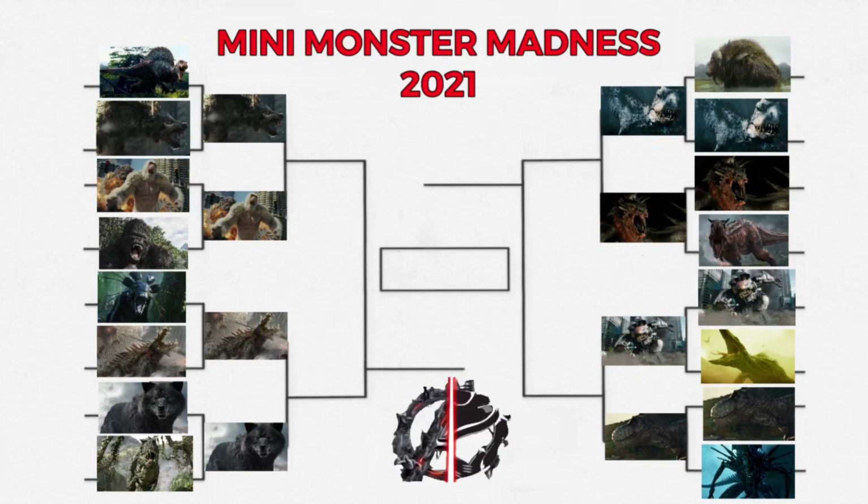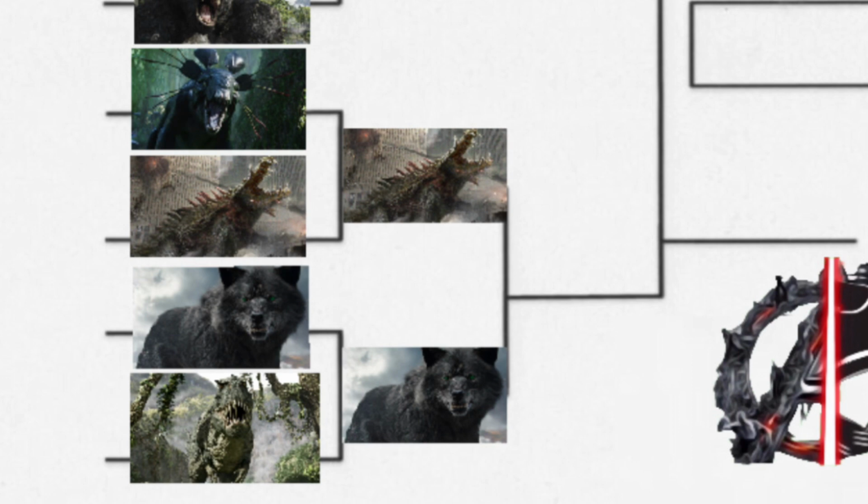I made a bracket of my own, and I believe I had Lizzie going on and potentially winning this whole thing. But looking at this battle again and breaking it down, looking at all these stats, I do think Fenris Wolf has a chance to win this battle. And looking at it now, I really do believe that Fenris Wolf has what it takes to take down Lizzie. And I wish I could change my personal bracket I made.